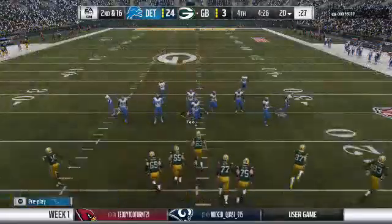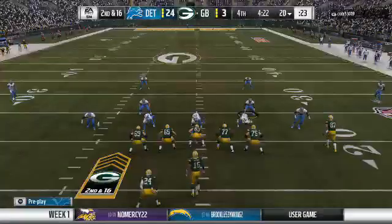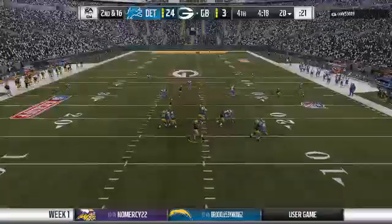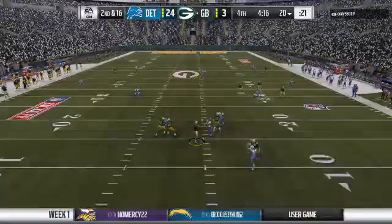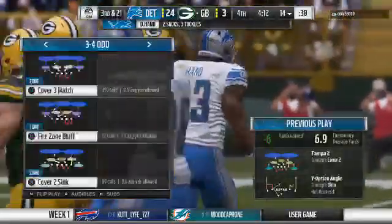Protection certainly going to need to be a bit better here on 2nd and 16. Ready to throw, it's Mahomes. Under pressure again, and down he goes again.